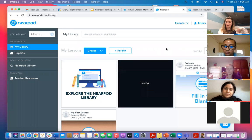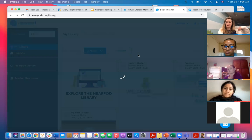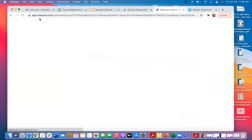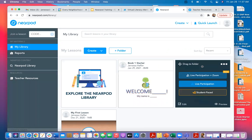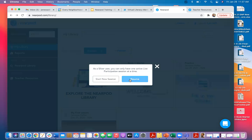And if you are going to try it out with kids, once you're ready and you have it made, you would hit, ooh, didn't mean to do that so fast. Let me show you. Just like we did earlier, student paced means it's like a homework assignment that you want them to do later. You probably won't use that unless you just want to give it to them as ongoing work. Live participation in Zoom would open up a Zoom link for you. I haven't tried that, but we typically aren't on Zoom, so I wouldn't do that. But you'll hit live participation.